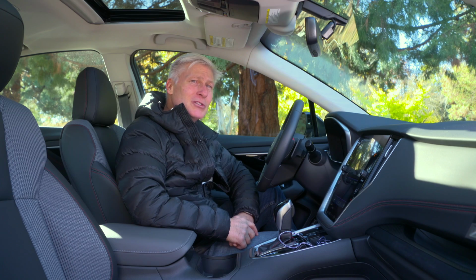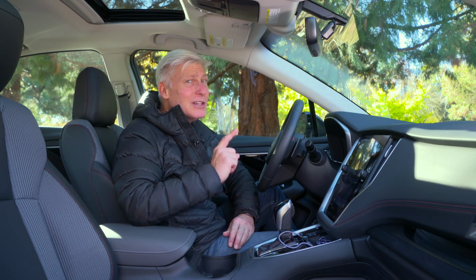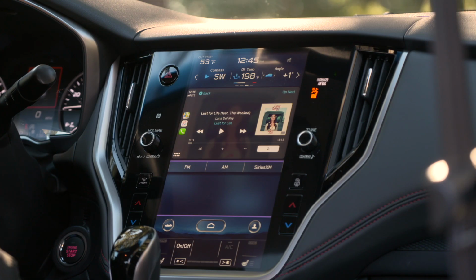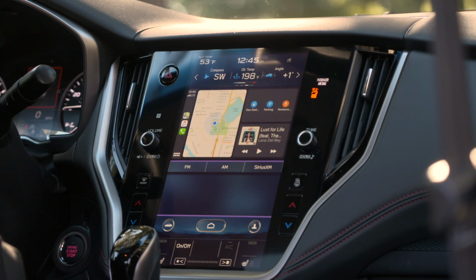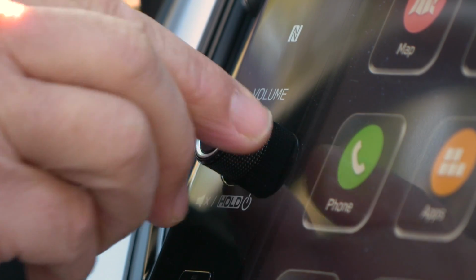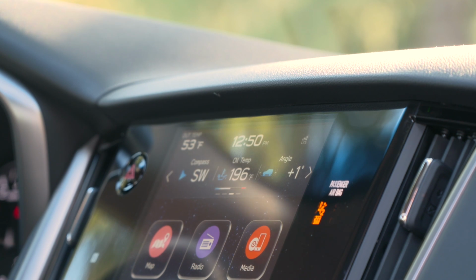In the past, Subaru's Starlink user interface was pretty rudimentary, and now most Legacies come with this giant touchscreen. At 11.6 inches, it's bigger than a standard iPad. The graphics are crisp, and the response is pretty good. There are buttons for the things used the most. It can also be split and arranged the way a driver wants.